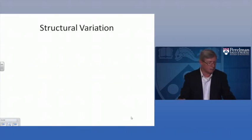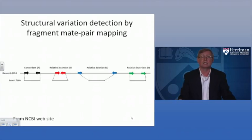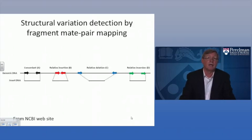Before I get to that, a little bit more about structural variation. I talked about segmental duplication content and how that affects the assembly and the gene content and so forth. Structural variation refers to any large duplication, deletion, inversion in a genome relative to a reference genome. And these can be detected readily by looking at fragment mate pair mappings.